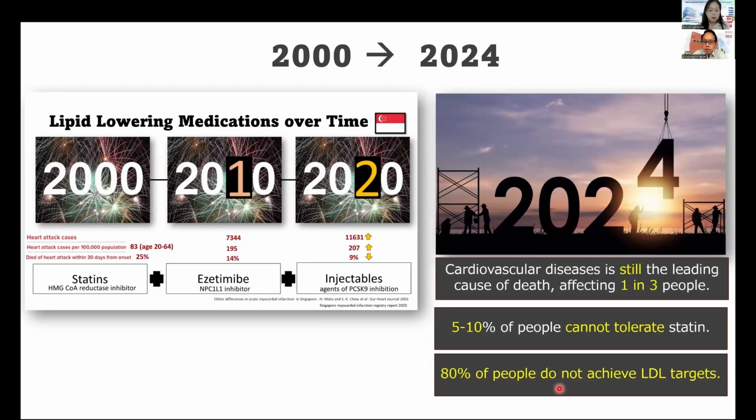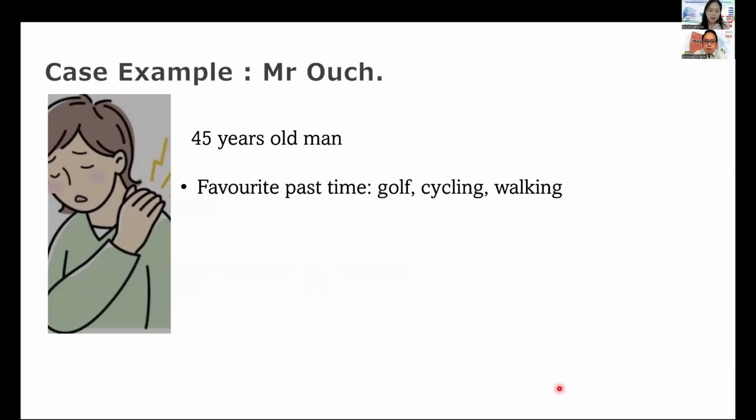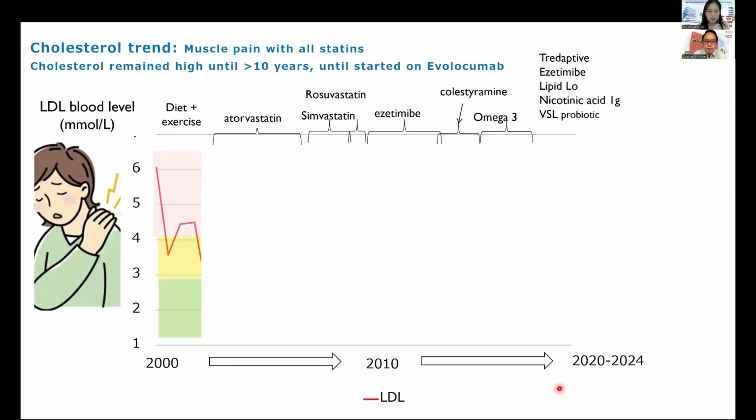Maybe because they are not compliant, or maybe because they don't like the idea of daily tablets. There are many reasons. And one of these people, for example, is Mr. Ouch. For PDPA reasons, let's not say his name. So he has a lot of pain. He is a 45-year-old man whose favorite pastimes are golf, cycling, and walking. So he cannot really accept having a lot of pain from statins. He has hypercholesterolemia, in other words, high LDL cholesterol. And he was referred to see a doctor, which is me, because he had very bad muscle pain.